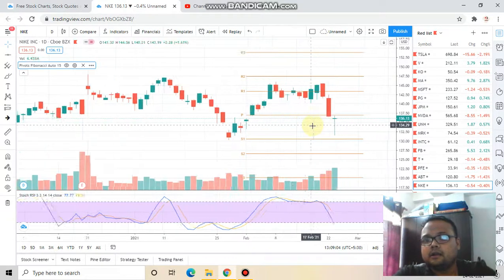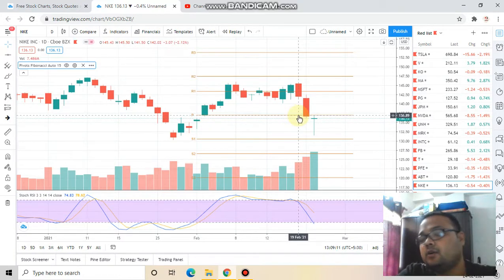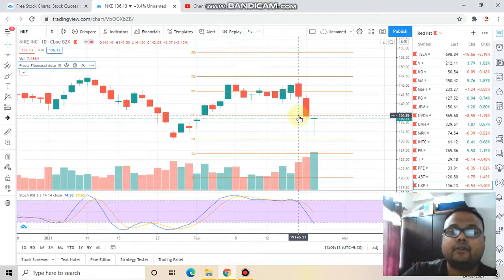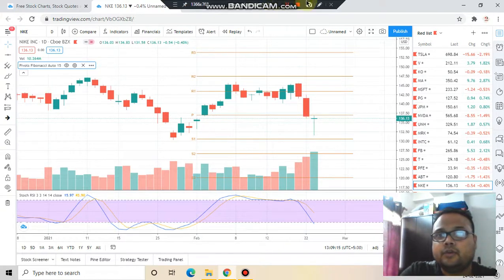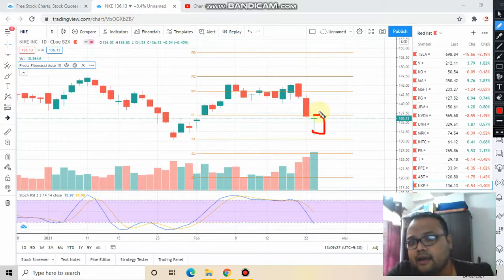So what you should do, you only go for buy order above this level, 137.3 level. This will be a buy. Let me show you with the help of a chart. This is the range, and this is the resistance. Okay, this is the resistance you can see. So only buy above this line, not before that.